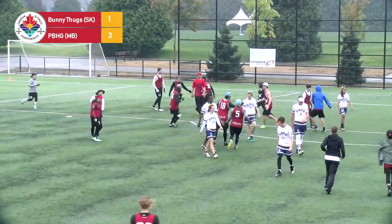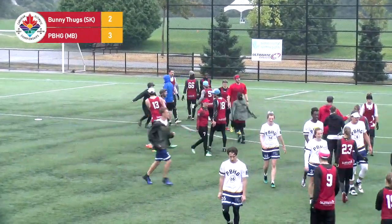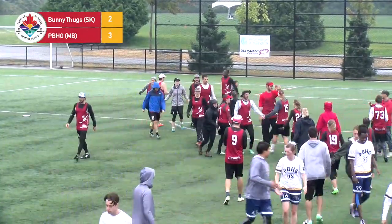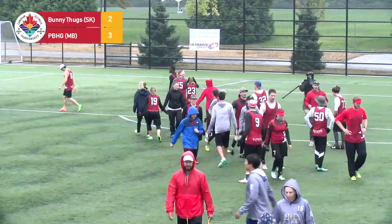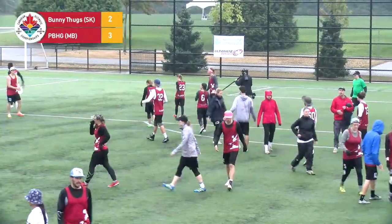And an interesting end zone setup there from the Bunny Thugs, opting to stay with three handlers staying out of the end zone. Typically, you would see two handlers stay out, but they're spreading the field wide when they get to the end zone and keeping only four cutters. With that said, though, they did have the front of the stack wildly open, as we saw there. The goal punched in rather easily.